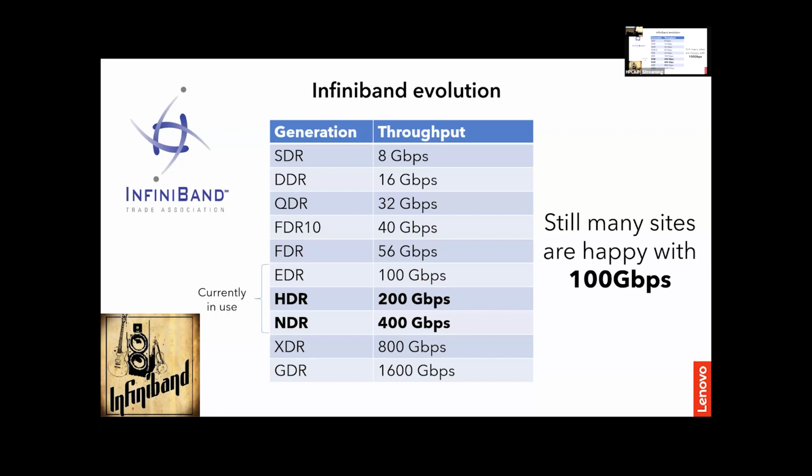Well, InfiniBand, this logo on the lower left side is not the official one of InfiniBand, but it's cool enough, so I needed to put it there, sorry.